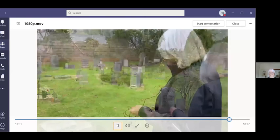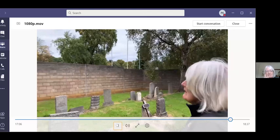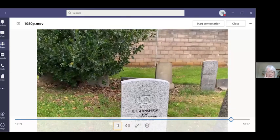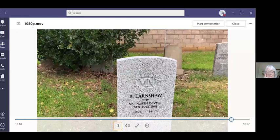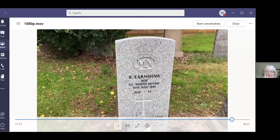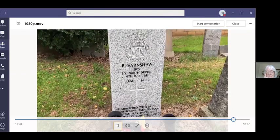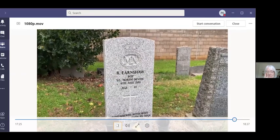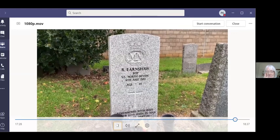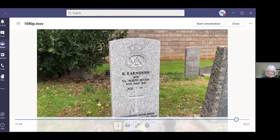The grave of the person we believe to be the youngest casualty we commemorate at all anywhere for the Second World War, young Reginald Earnshaw. Obviously a very sad story. He joined the Merchant Navy when he was 14 on leaving school. It's not thought that he ran away exactly, he just joined up because he wanted to do something exciting as he saw it. And sadly, the ship that he was on was attacked by enemy planes. And he was killed in an explosion that resulted from that and landed at Immingham in Yorkshire.